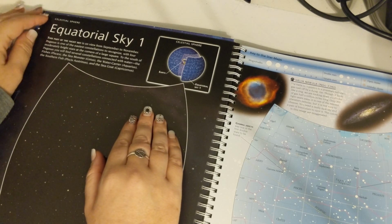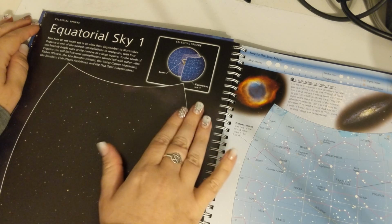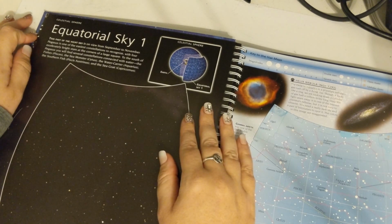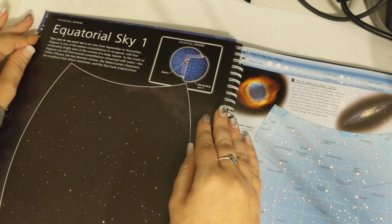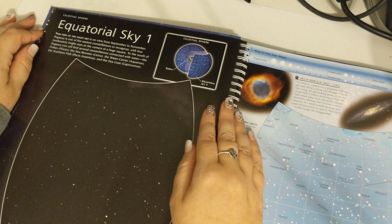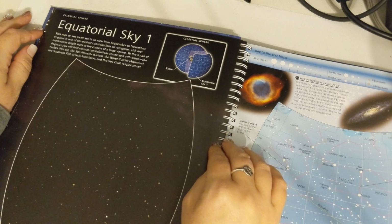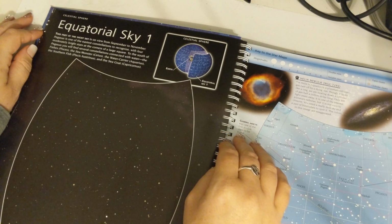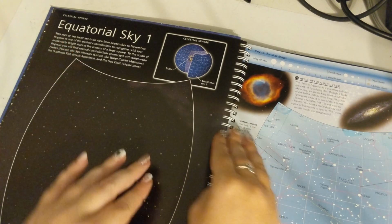Okay, equatorial sky 1. So this part of the night sky is on view from September to November. Pegasus is one of the easiest constellations to recognize, with 4 moderately bright stars at the corners of a large square. To the south of Pegasus, you will find several constellations connected with water: the fishes, Pisces, the sea monster, Cetus, the water carrier, Aquarius, the southern fish, Pisces austrinus, and the sea goat, Capricornus.